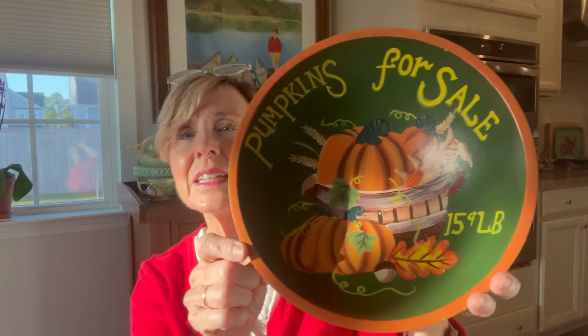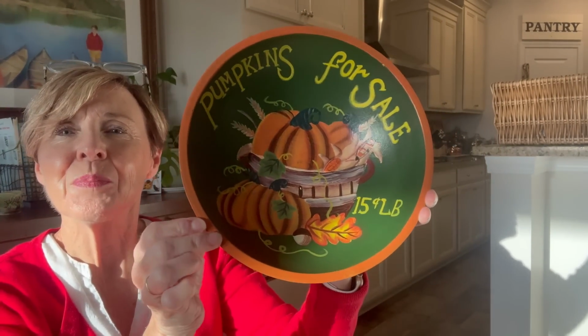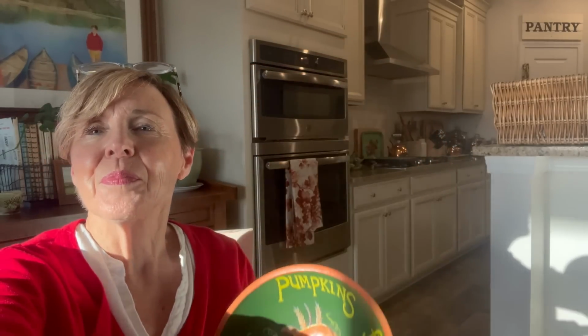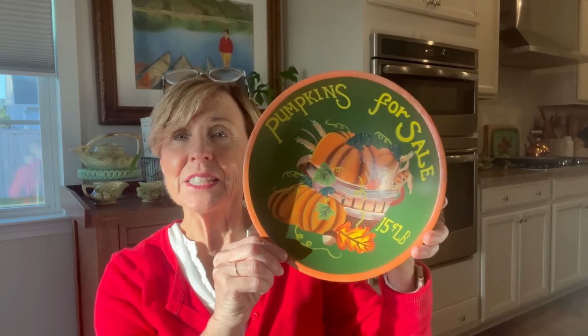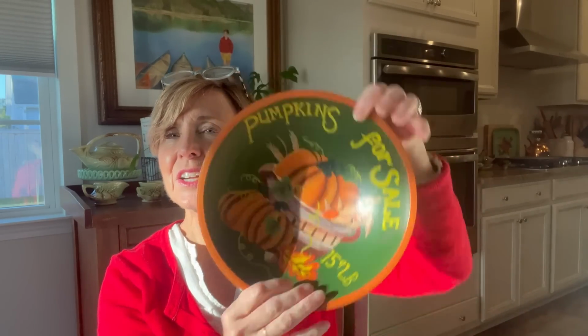Let's see. I also found this little hand-painted wooden bowl. Now this is going to be tough to show you in this light. Let's see if I spin this around. Does that make it any better? I'm not sure. But it says pumpkins for sale, and it's just adorable. Very, very fall. Now, we are getting, you know, sort of to the end of the fall season, but I can't resist anything hand-painted or handmade. I thought this was so cute. And again, it's a petite little size. The bowl is green, and it has this orange banding here.